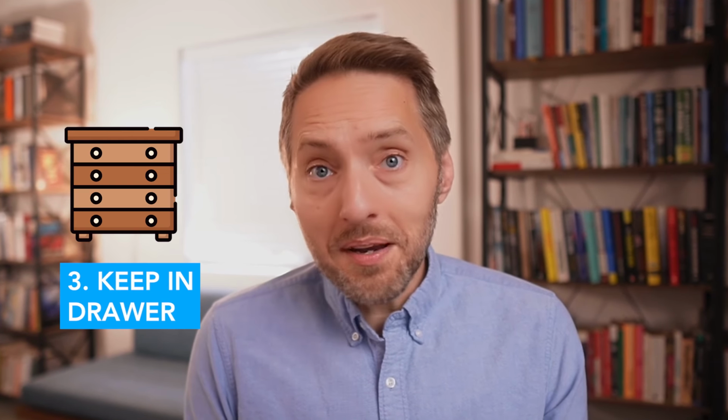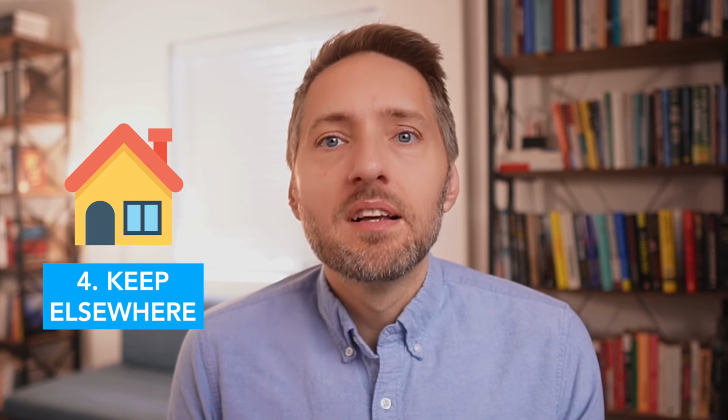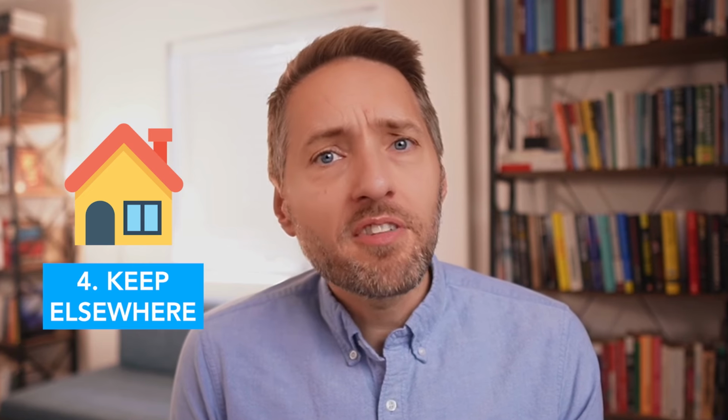Then another pile is keep in the drawer, right? Actually, this is something we do need in the kitchen utensil drawer, or this does belong in the junk drawer. And then there's another pile that is the keep elsewhere pile. This is maybe stuff that you should keep, but it doesn't belong in your kitchen drawer.